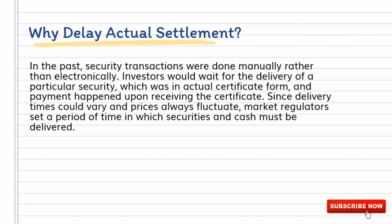In the past, security transactions were done manually rather than electronically. Investors would wait for the delivery of a particular security, which was in actual certificate form, and payment happened upon receiving the certificate. Since delivery times could vary and prices always fluctuate, market regulators set a period of time in which securities and cash must be delivered.